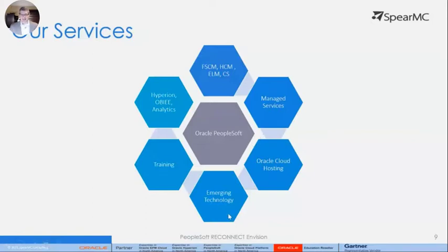Lately, we've been getting a lot of calls on emerging technologies, and let's just focus on those as chatbots, expenses, Twilio, the integration, Fluid, not so much emerging anymore, but Kibana as analytics. So that's what we do, and we key on mostly PeopleSoft. The 5% of our business that's not PeopleSoft is Hyperion planning, Hyperion, HFM, OBIEE, and other analytics.